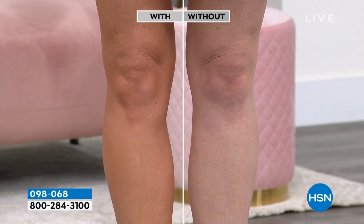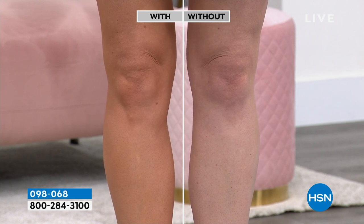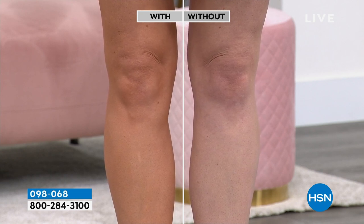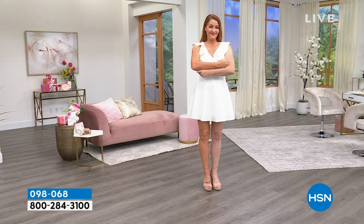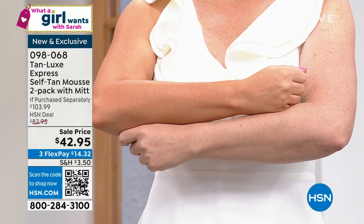This is why self-tanning is so crucial too, because we want to keep our skin out of the sun from the harmful, damaging rays. And when we self-tan, we're still getting the benefits of being in the sun, but without that damage to the skin. And you're adding those really good for your skin ingredients, Sarah. It feels amazing. Your skin looks better. Everybody looks better with a glow.